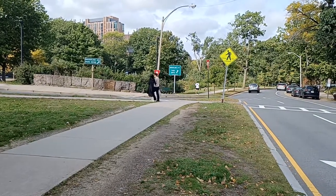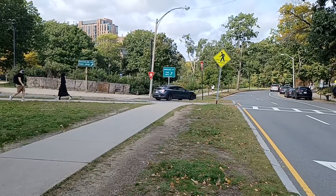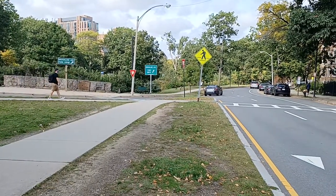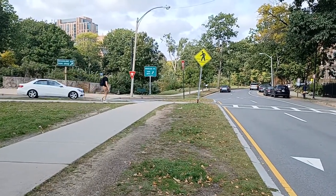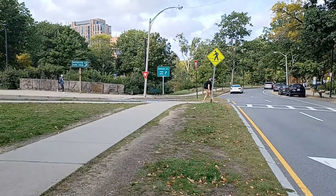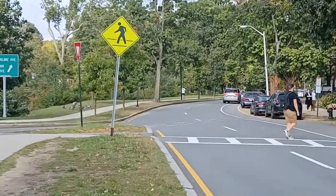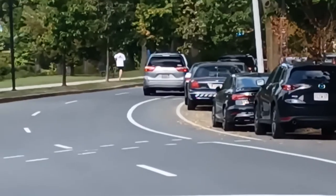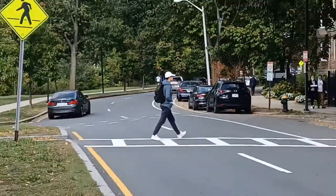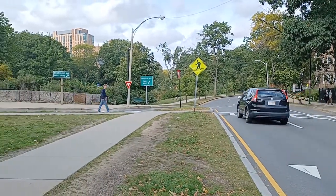Almost a near accident over there. I don't know if you guys caught that on camera, but there's a car double parked in the street and cars fishtail around it. You see a lot of that too. They park on the shoulder, not realizing that shoulder is a bike lane. Let me see if I can zoom in. That shoulder is actually a bike lane, so it causes bicyclists to go out into the street.